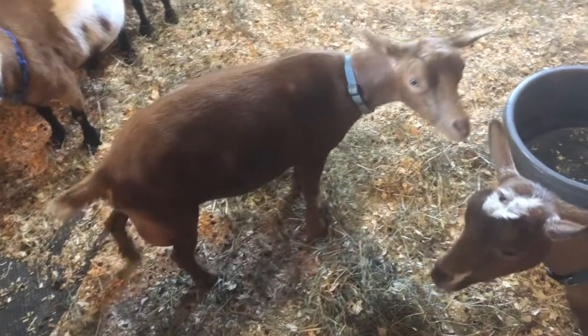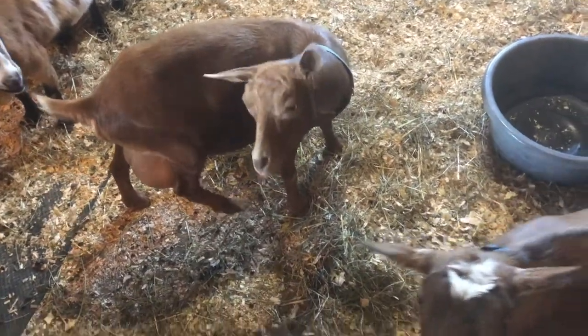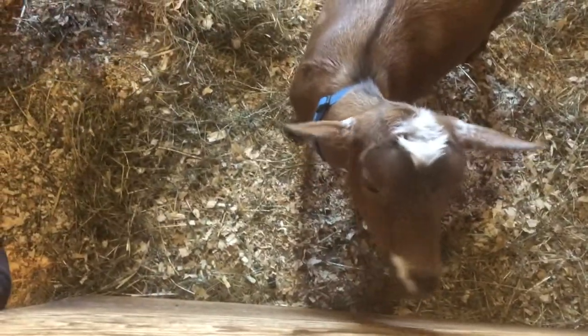Okay, so we're trying to dry Red up and Irish up. Okay, drying someone up just means that we're trying to make them not milk anymore. So how we do it is we go from milking twice a day to milking all the way out in the morning and half out at night. And you do that for a few days. And then you go to milking all the way out in the morning.